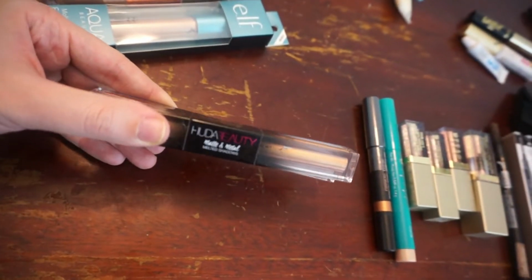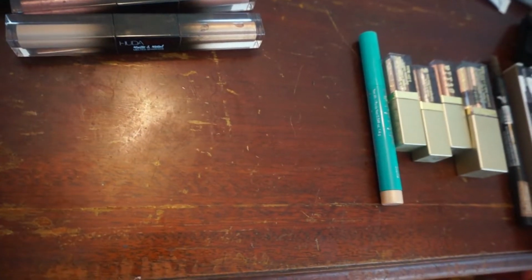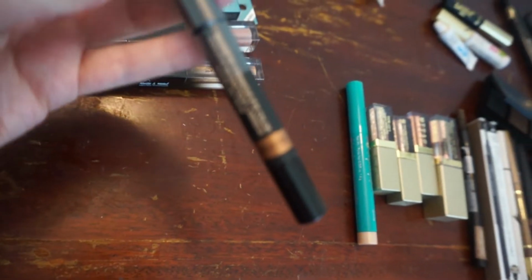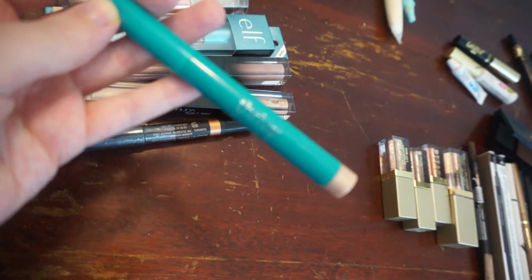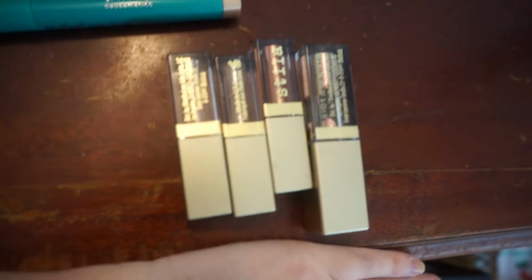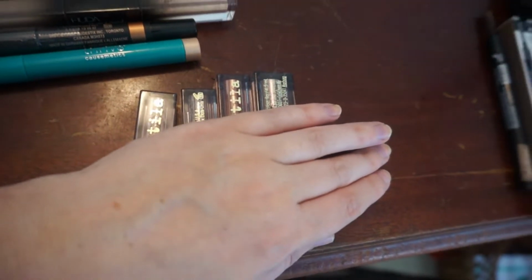These Huda Beauty Matte and Metals eyeshadows, absolutely love these. And then I have this, what is this? What's the brand on this? It's a copper eyeshadow stick. And then I also have this Thrive Cosmetics eyeshadow stick. And then a bunch of Stila liquid eyeshadows, which are my favorite. I absolutely love these. I'm absolutely obsessed with these.